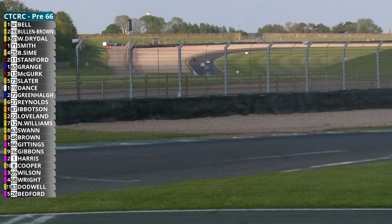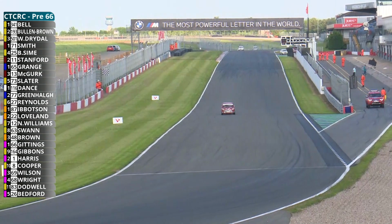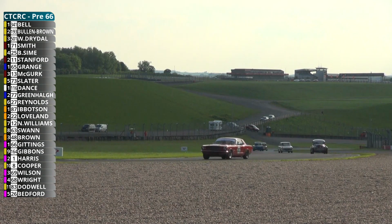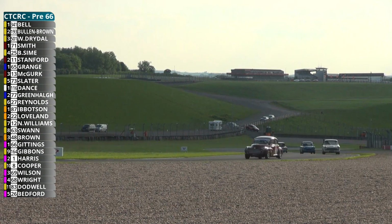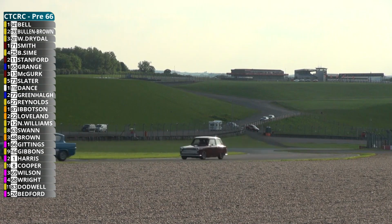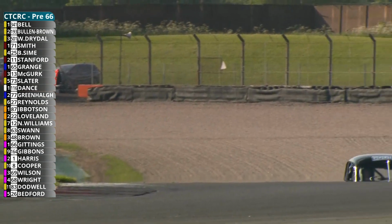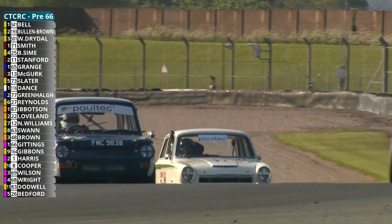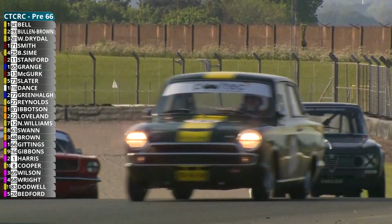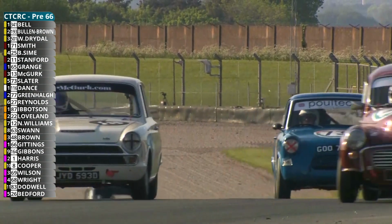The class winners: Ferguson wins Class C, Pete Smith Class F, Class A goes to Piers Grange in the Mustang, he was 7th. The Miller Dance A40 wins Class B in 10th. Class E goes to Ibbotson, as we just saw, by 1 second over the line. And Class D did go to Adam Gittings in his Morris Minor. What a superb race that was, and what a masterclass from Joe Ferguson.